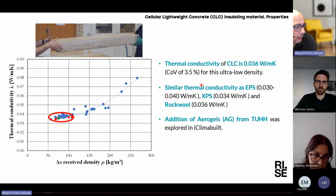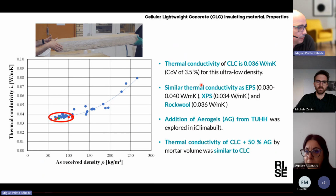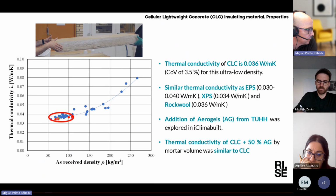We have also worked with aerogels from the University of Hamburg. And as you can see here, in the green dots, the thermal conductivity of CLC with 50% of aerogels by mortar volume was similar to the CLC that we are working with, which is in red dots in this figure.